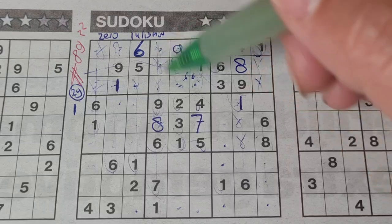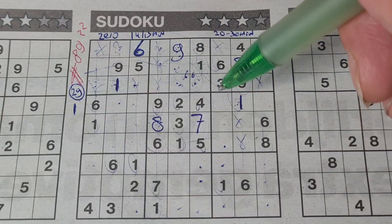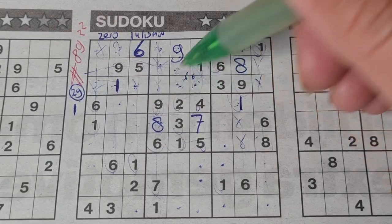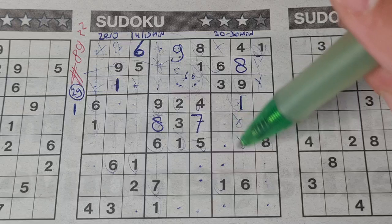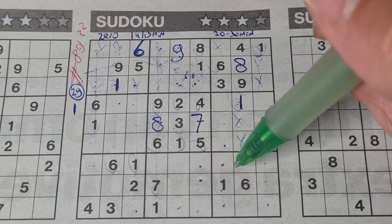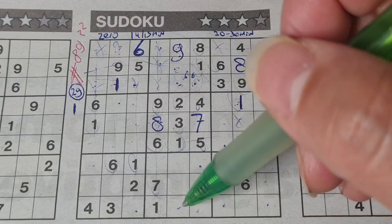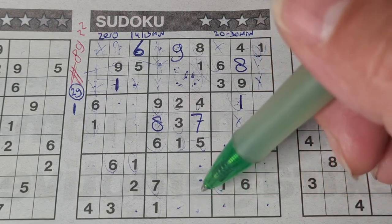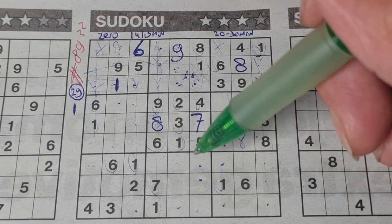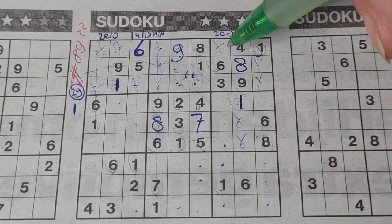The three there. The three here. The seven here. Yeah, I'm thinking two. Come on. 1, 2, 3, 4, 5. Six here.